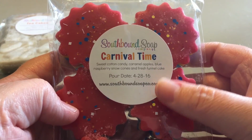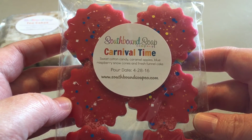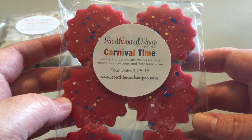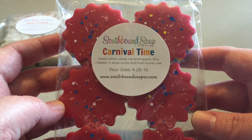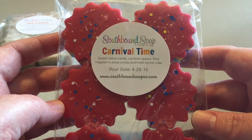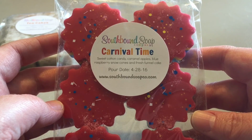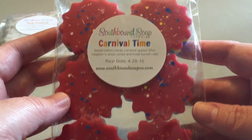And I think this one was kind of a hot commodity. I don't know of a whole lot of people that got this into their cart. And when I posted my order in the Facebook group, people were saying that they wished that they had gotten Carnival Time. So I'm feeling like that one sold out pretty fast. So I was really lucky to get this one.